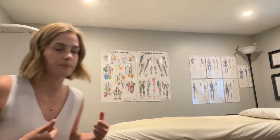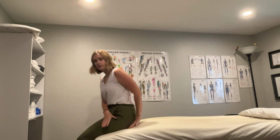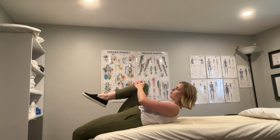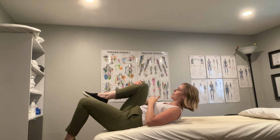I'll show you right here. So as we come onto the edge of the bed or couch, we're going to grab one knee, lean backwards. We're looking for, again, this opposite thigh to lift up with it and look like this.